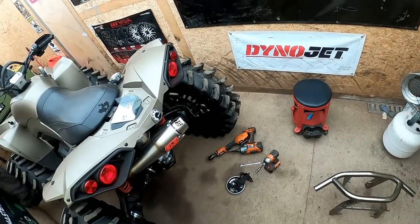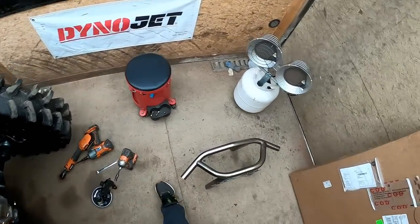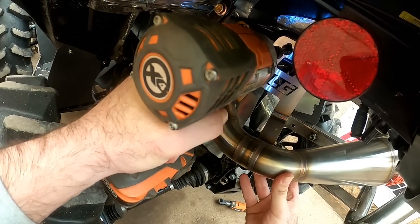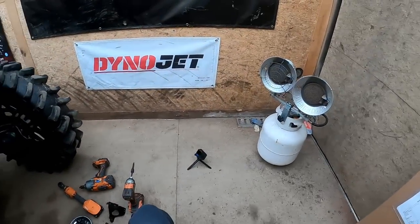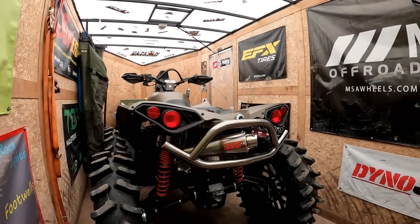We're about to install these bumpers, get our exhaust mounted back up, and see what this thing's going to look like. I'm pretty excited. Sweet! Looks pretty good, boys. Let me know what you think, but hell of a lot better than red, no?